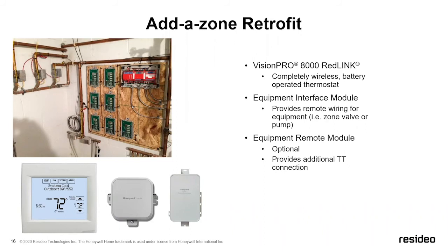And I'm going to talk about a couple of different things and a couple of different applications. But this question comes up. I get this call at least once every other day. We have solutions for thermostats with 2 wires. We have solutions for thermostats with no wires. We have connected offering, non-connected. We got lots of thermostat options. But I wanted to highlight one in particular here, because this is a lot of times my go-to. I'm showing you a Vision Pro 8000.